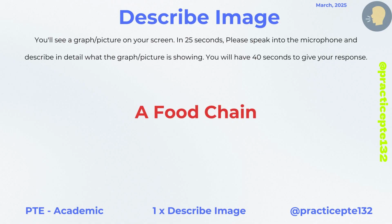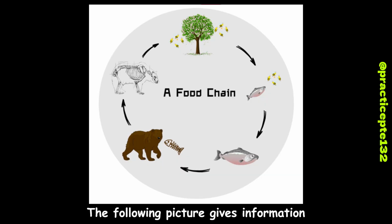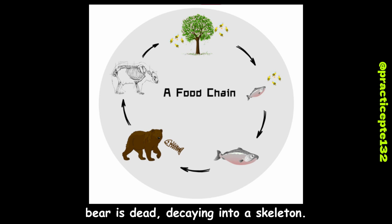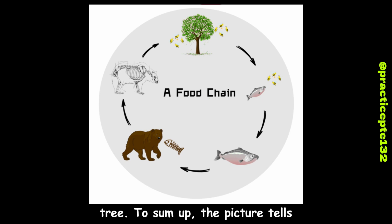The following picture gives information about a food chain. The items include bees, small fish, bear, and a tree. The first step is bees feeding on flowers of the tree. Secondly, small fish feed on bees. Then, a bear eats a fish and the fish's skeleton remains. After that, the bear is dead, decaying into a skeleton. Finally, the dead bear nourishes the tree. To sum up, the picture tells about a food chain.